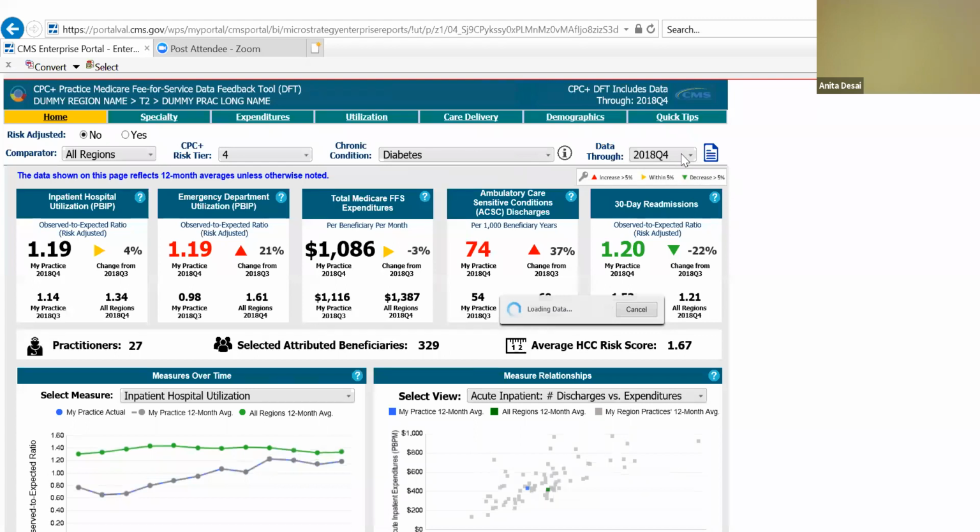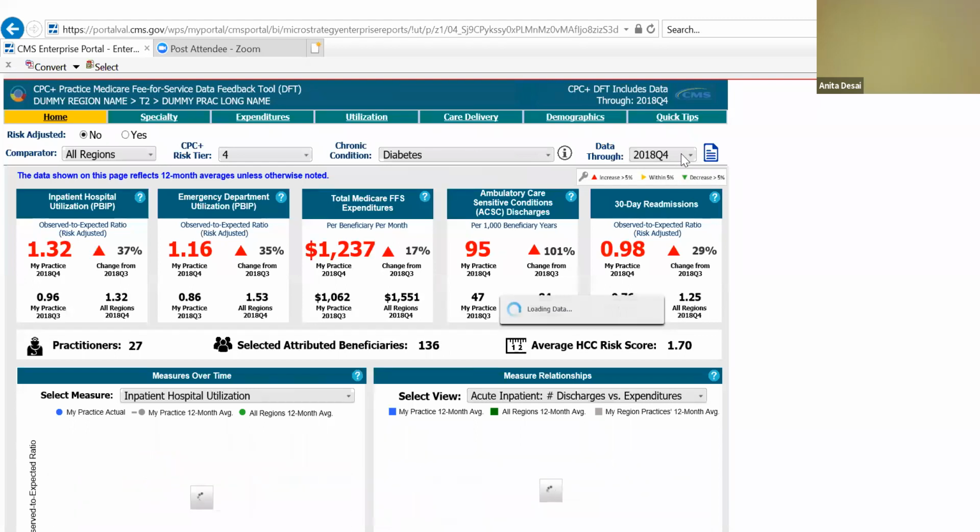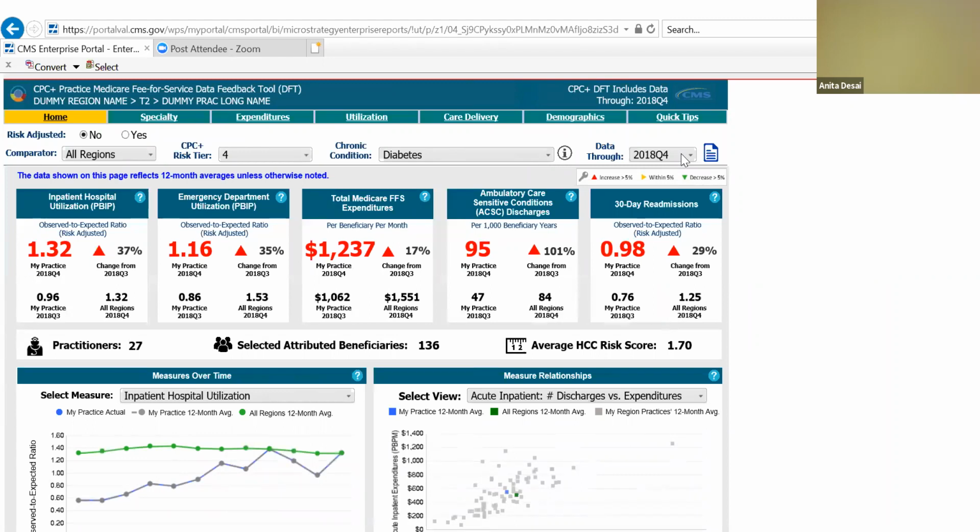And then the last filter that we have here is data through. So it allows the practice to look at previous quarters' reports. So right now you can see the most recent is 2018 Q4, but if they want to look and compare themselves against how they were doing the previous quarter, they can use that filter there.